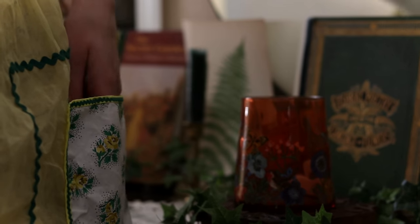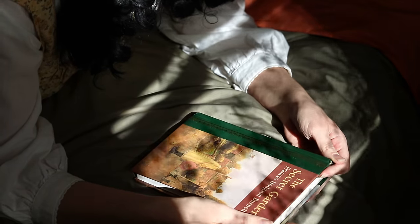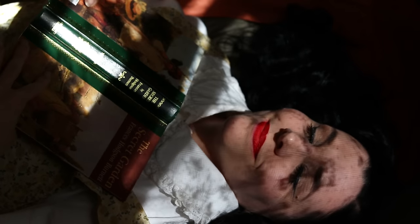Nature has the positive effect of giving our mind some rest, so the secret garden theme feels like it's unlocked a new level of relaxation.